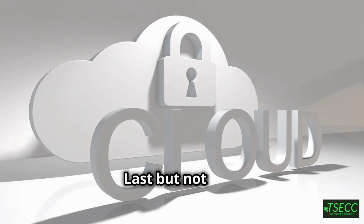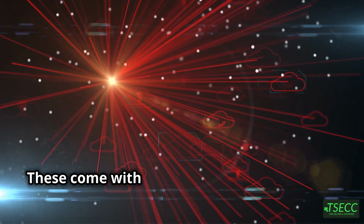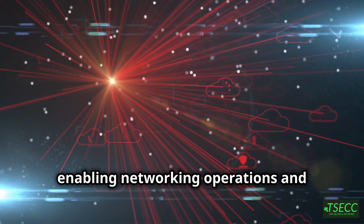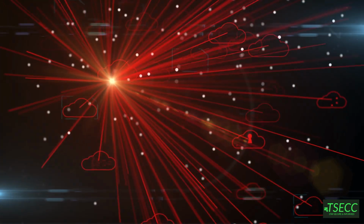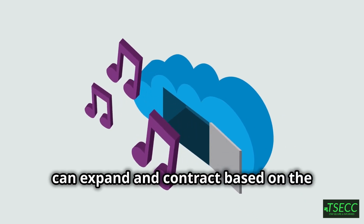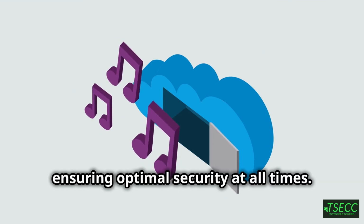For instance, an e-commerce business might deploy a virtual firewall to protect its online storefront and customer information from cyber threats. Last but not least, we have cloud-native firewalls. These come with automated scaling features, enabling networking operations and security operations teams to run at agile speeds. It's like having a security system that can expand and contract based on the number of visitors at your event, ensuring optimal security at all times.